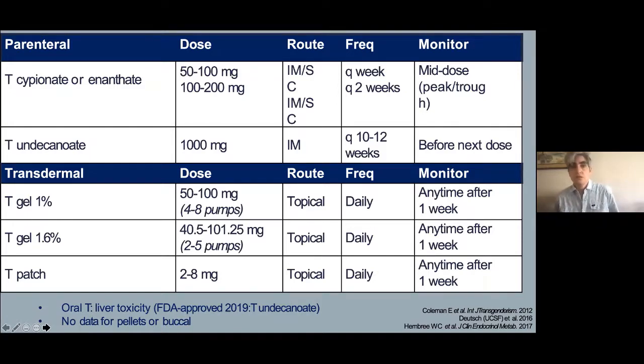And then usually they're getting it weekly. So you would start at 50 with a max dose usually around 100 weekly. Or sometimes patients have a really hard time remembering and they'd go to every 2 weeks. So it's double the dose and double the time. When you're measuring, generally you measure mid-dose peak. So you're going to measure 3 to 4 days after if they're on weekly dosing, just FYI.